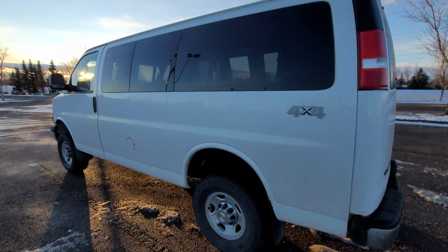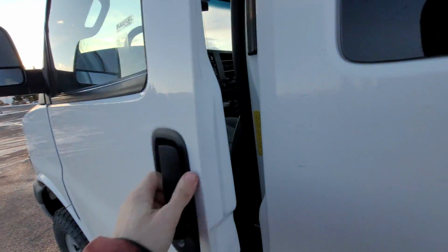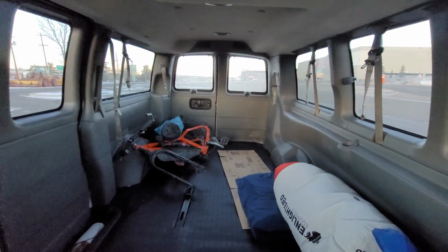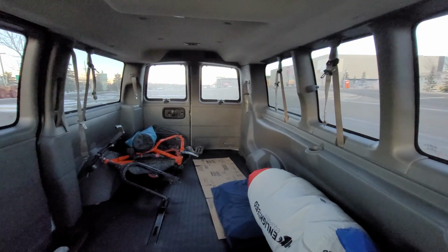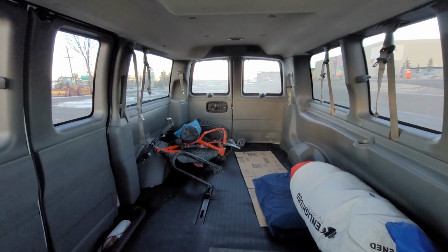It's basically ready to go, hit the trails, except for the interior. I got to get that ready ASAP. This place is massive. I am moving into a mansion. I love the fact that it has windows. A couple on the sides open up, as well as the back too. That'd be great to have in the summer for some extra ventilation.